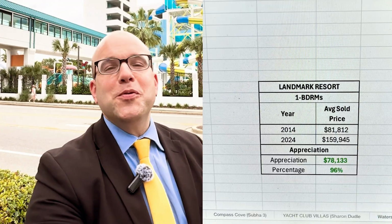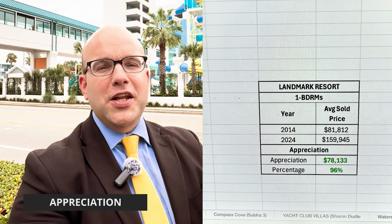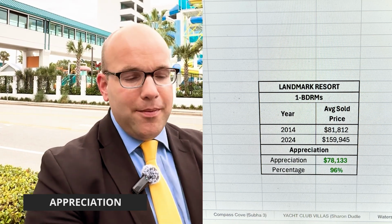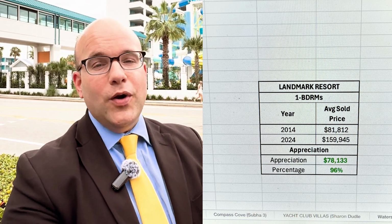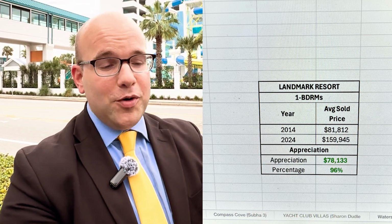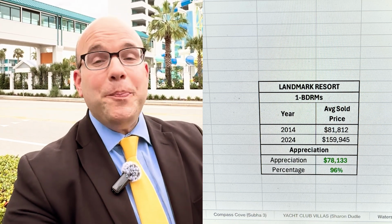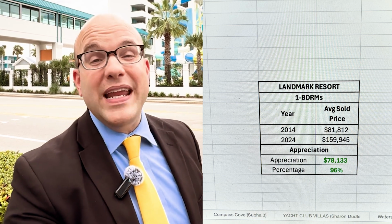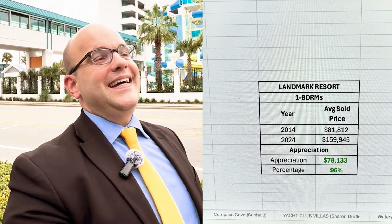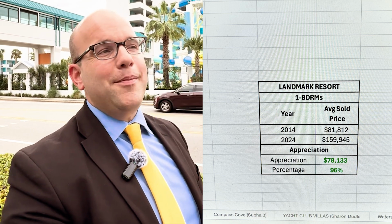All right, guys, let's work through appreciation. Now, if you'd have bought a one-bedroom oceanfront condo in 2014 right here at the Landmark, you'd have paid only $81,812 for it. Now, you fast forward to 2024, and you're paying as much on average as $159,945.